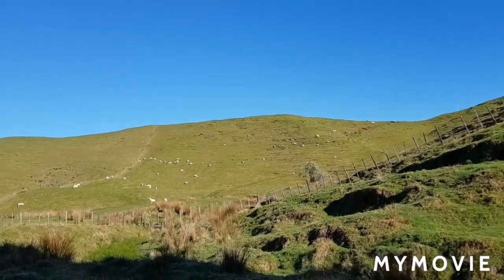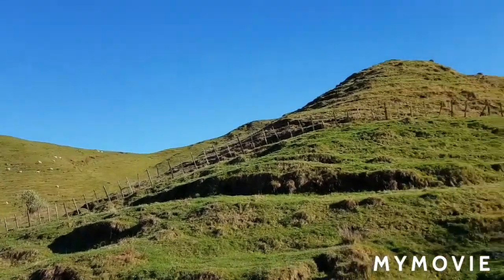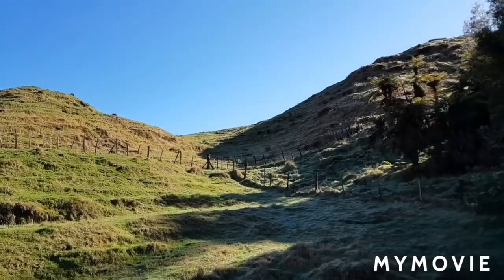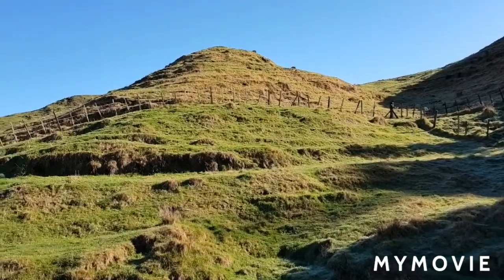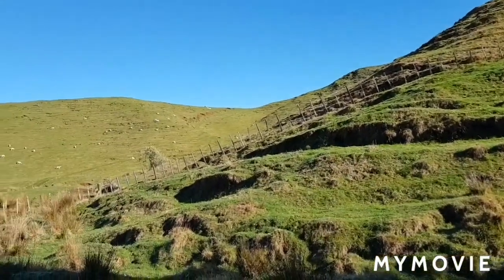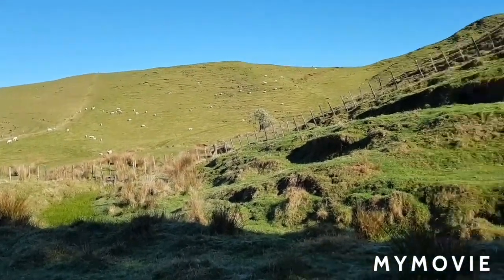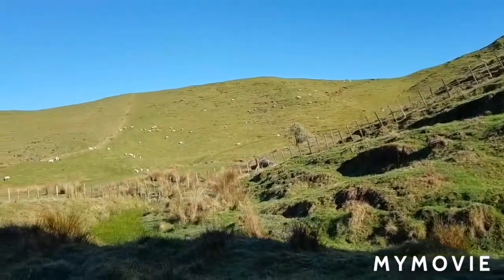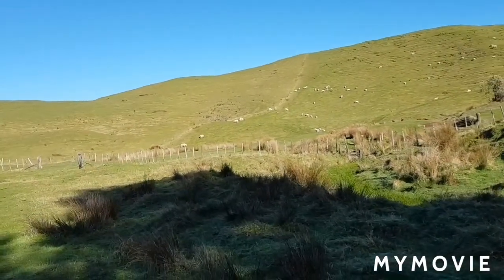So this is high country farming, as they call it. We're way up, but it's kind of everywhere in the North Island where it's just hills everywhere. And they etch out these small terraces in the hillside so that the stock have got something to grab onto with their hooves as they graze up the hills. And this is pretty typical, although it's not as severe as some that I've seen.